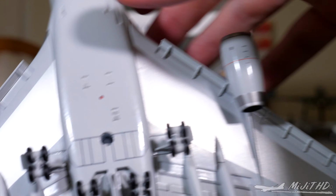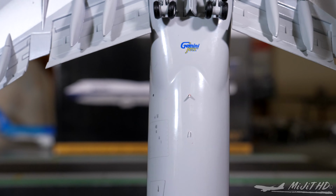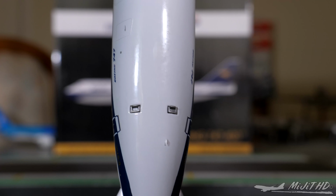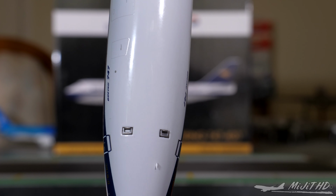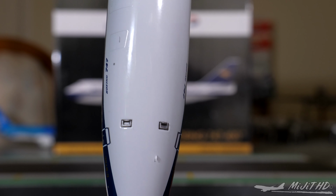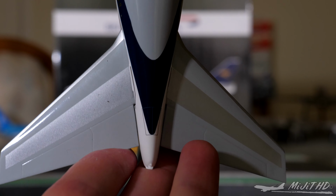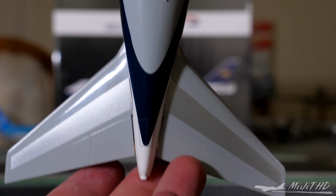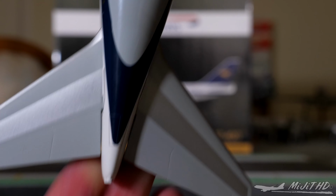The engines are nicely detailed. So we have an antenna there and then a valve. The cabin pressure relief valves, drain valve, and underneath the horizontal stabilizers. It's a bit dirty, just like it was on top. And also the APU housing.